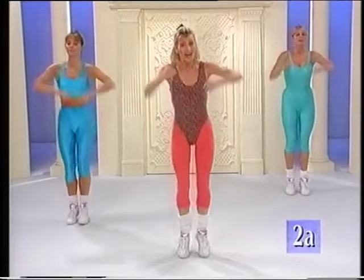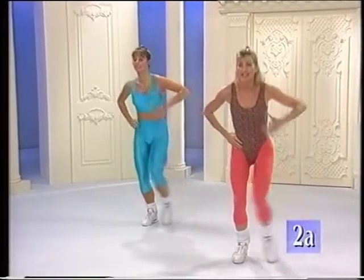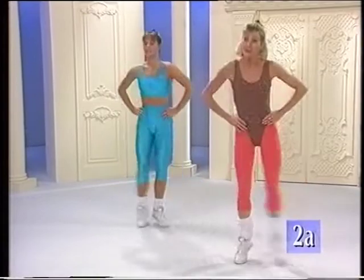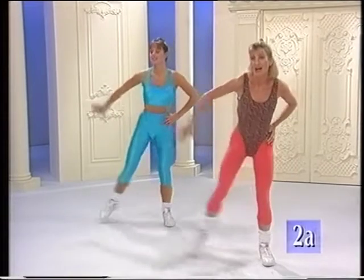Ready to lunge to the left. Four, three, two, and change. Four, three, two, singles. Pull up, abs nice and tight, soft knees. And lunge for four, three, two, other side.